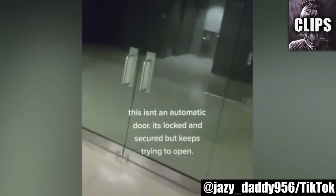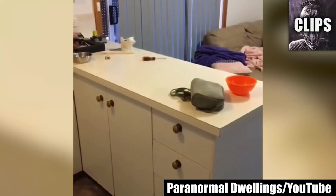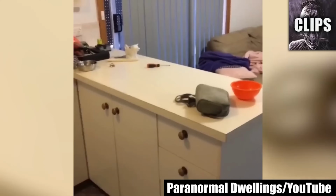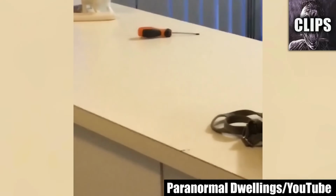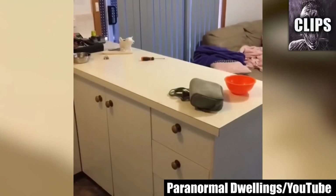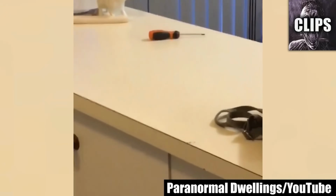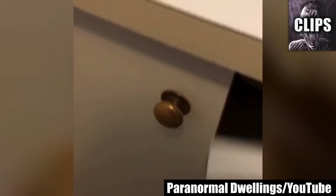After seeing a video like this, I'm gonna go check my locks. What would you do if you saw this happening in your home? Posted to the Ghosts subreddit by Raymond Powell. Raymond writes, "Not proof, but it definitely freaked me out. Looking for advice." A screwdriver sitting on the counter is moving on its own with no one and nothing near it to cause such behavior.